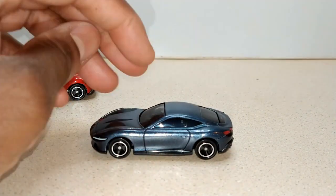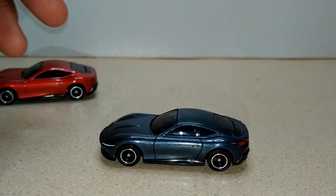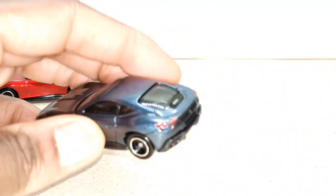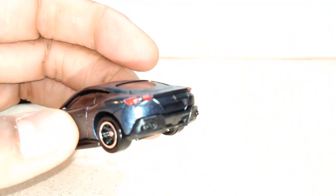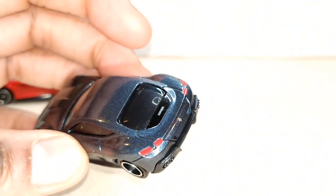But then you got this other one in this grayish, this light bluish gray. It looks blue on the camera, but it's more like a gray in person. See what I mean about them taillights? Nice touch.